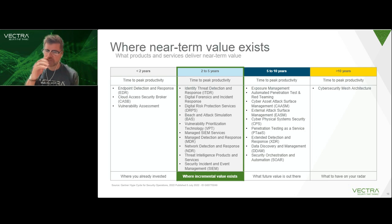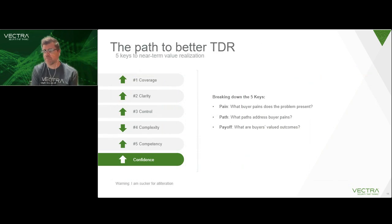What we then did say, okay, let's hone in and center ourselves back on the problem, right? So if you remember at the beginning, the problem set was, we don't know where we're compromised right now, right? So let's address that problem. And when we think about the path to better TDR, how do we begin to think about the 5 keys? And I'm going to break these 5 keys down. So if you remember at the beginning, we talked about coverage, clarity, and control, complexity, competency, and confidence. So what we're going to do is look at technologies in that 2 to 5 year horizon and how they address each one of these 6 things, right? And we're going to look at it in 3 simple ways. I'm a sucker for alliteration, you can see with the C's and the P's.